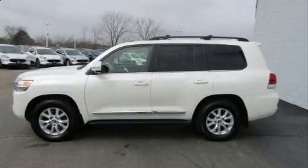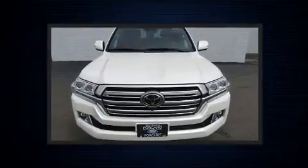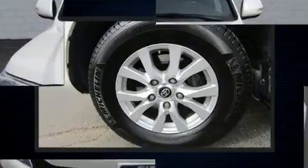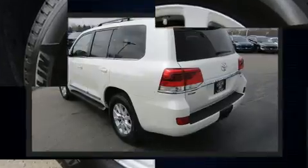You can expect a lot from the 2016 Toyota Land Cruiser. Smooth gear shifts are achieved thanks to the powerful 8-cylinder engine. And for added security, dynamic stability control supplements the drivetrain. 4-wheel drive allows you to go places you've only imagined.